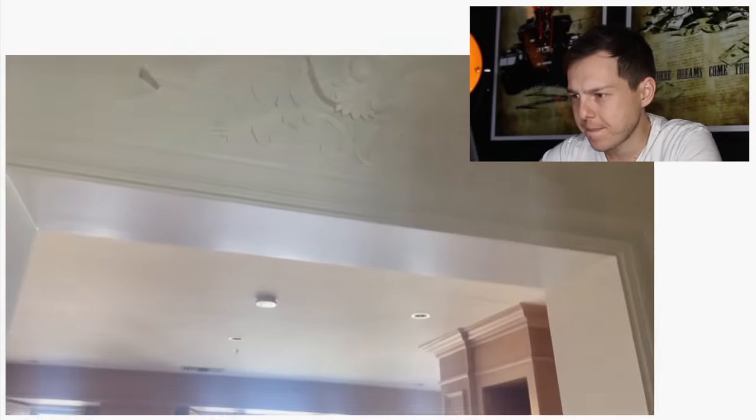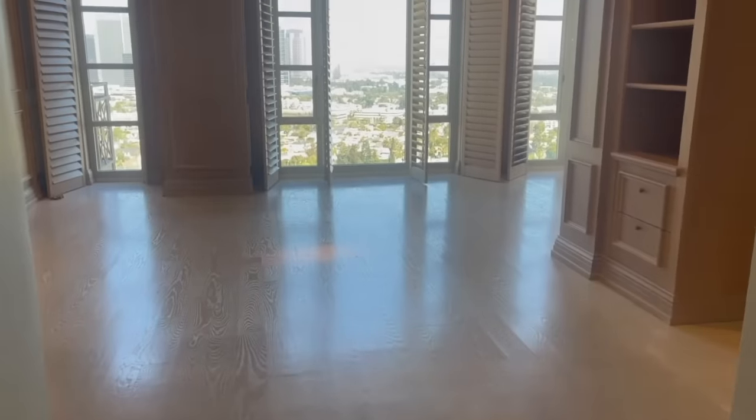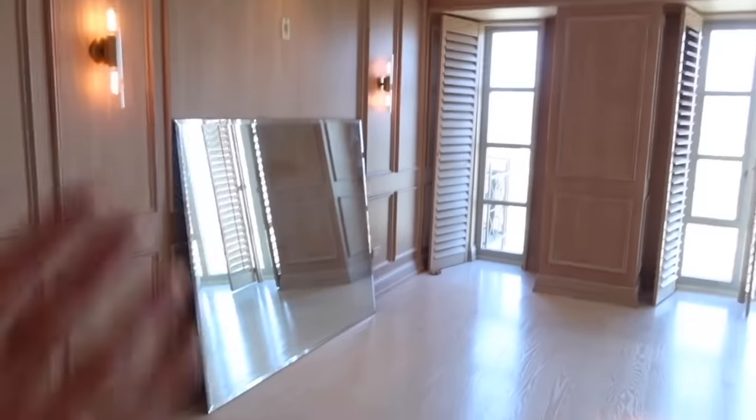Through the next doorway, into the ballroom. Ooh, gosh, this is gorgeous. I did not expect that I would like this that much. Now I'm seeing past a lot of the mirrors, a lot of the work it needs. This space is just nice. It's a good space. I'm curious how much it is, though.